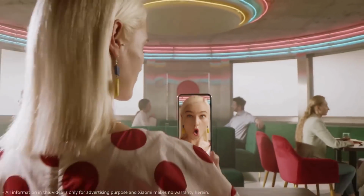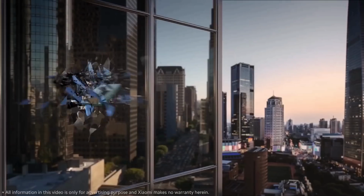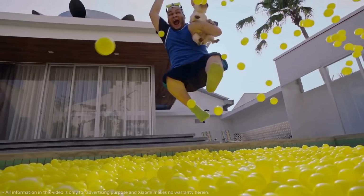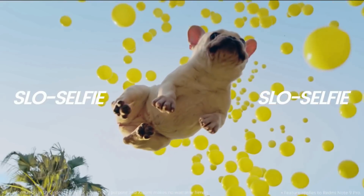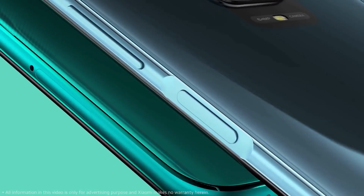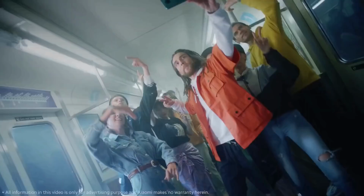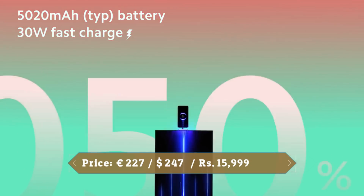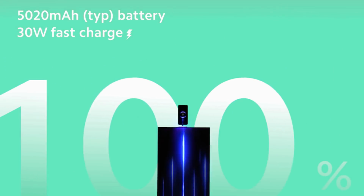With daytime photos, we found the primary camera to be reasonably good. Close-ups look good and details were clear in foreground subjects. The 5MP macro camera does deliver much higher quality shots than we have seen from most other macro cameras. The front camera is fairly good in daytime as well as at night. As for the battery, it comes with 5020mAh capacity with 18W fast charging support.